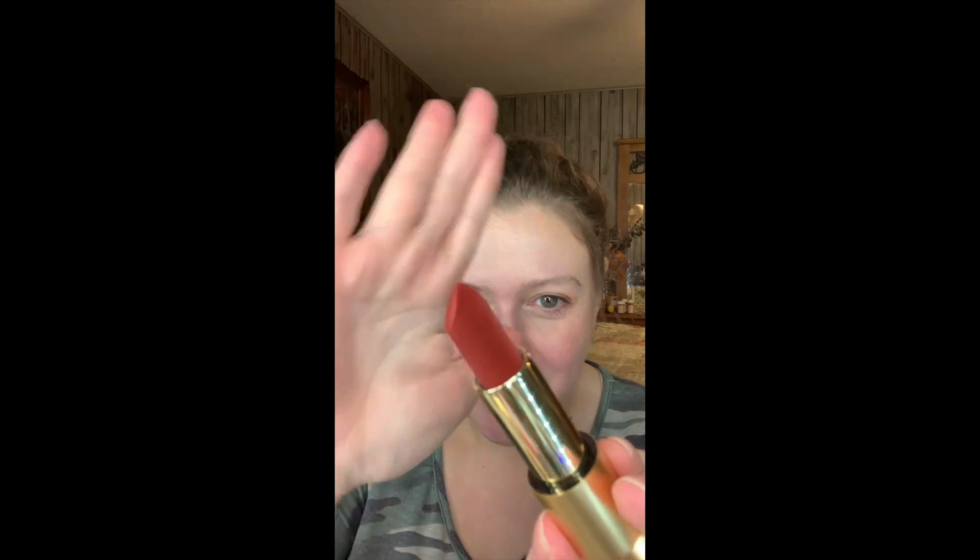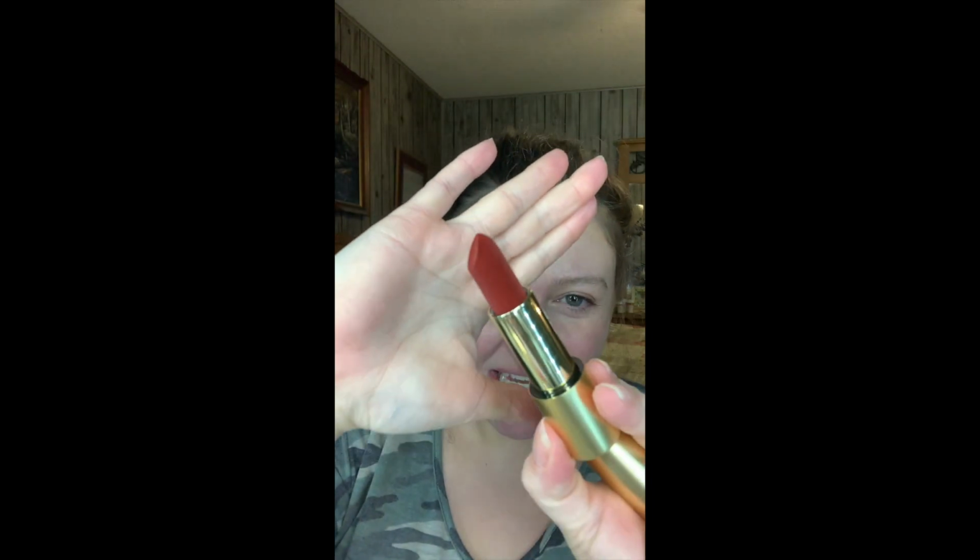Lis Eldridge, this is Velvet Jazz. Now she just came out with a new launch, a bunch of new colors. I didn't get the new colors, but I kind of wanted to. But I did buy these, and I just think they are beautiful, these velvety ones.